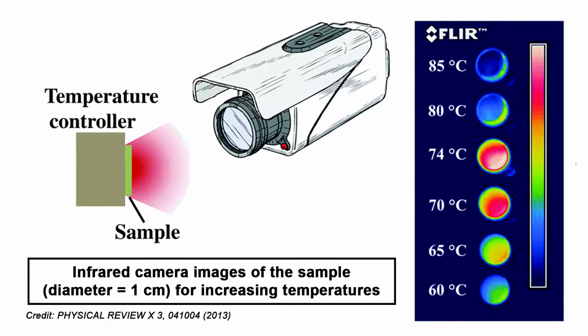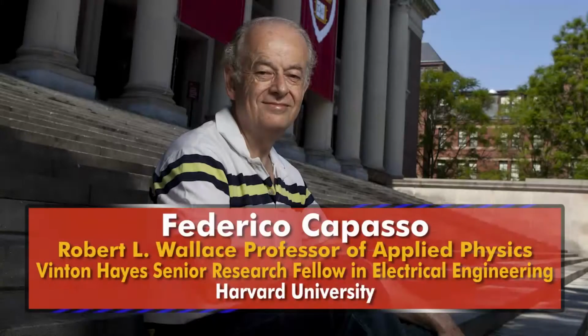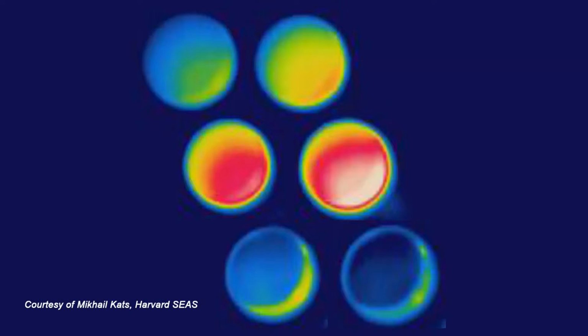The thermal radiation plummeted. At 80 degrees, it looked blue as if it could have been 60 degrees, and at 85 degrees, it looked even colder. And the effect was reversible and repeatable. Principal investigator Federico Capasso predicts that with only small adjustments, the coating could be used as a new type of thermal camouflage or as a kind of encrypted beacon to allow soldiers to covertly communicate their locations in the field.